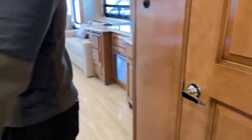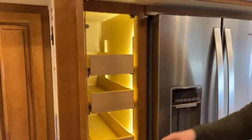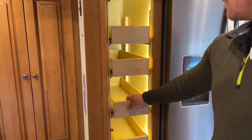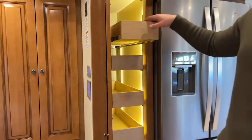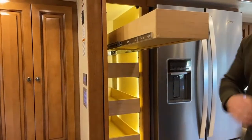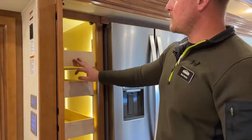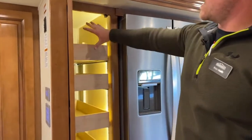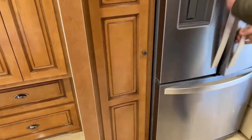Over here we've got a big pantry with locking drawers. Notice that light came on when I opened the door. So on the 2021 models, you push them in and they kind of pop out just a little bit. Full extension drawers, and then when you're done with them or you're ready to travel, push them. They lock in back there so that they don't rattle around while you're driving down the road. Don't damage this cabinet door.